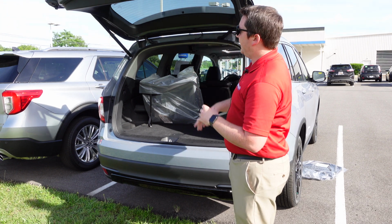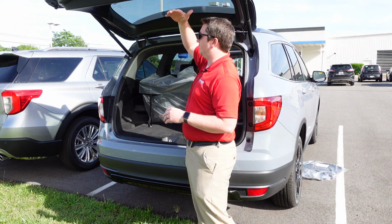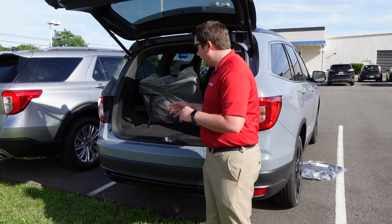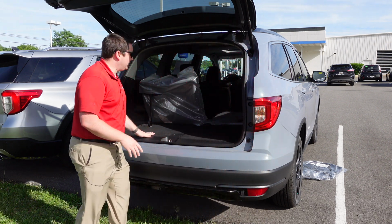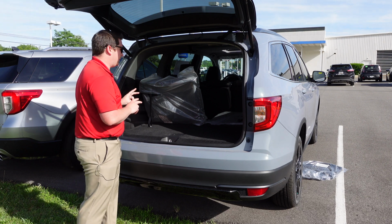But power liftgate here, you'll see again at 5'9", you have a little less room here than in the Ford Explorer. The Ford Explorer is a little bit more open, but still, you're not going to really hit your head on it as long as you're not a giant. And if you are, I'm sorry, you're gonna have to bend over a little bit to get into some storage here in the third row of the Honda Pilot. So let's look at this Honda Pilot here. You'll see that you have 3 seats back here versus 2 in the Ford Explorer.